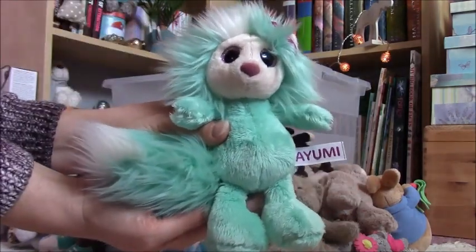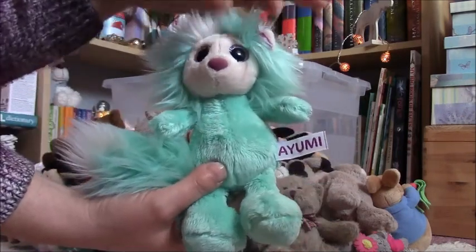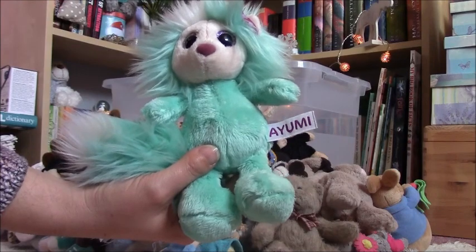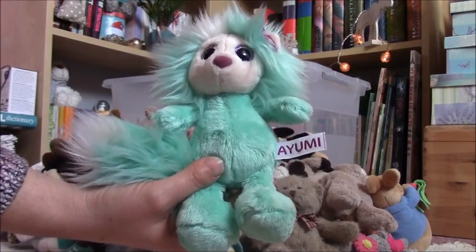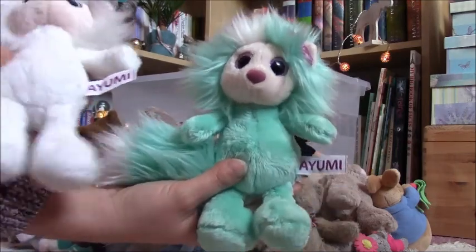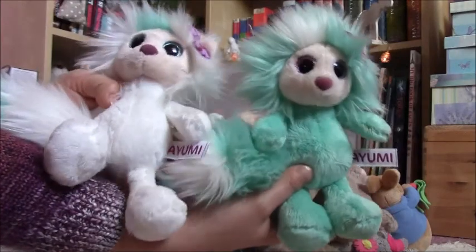This Ayumi collection is quite new. I bought this Ayumi figurine when I was in England and on the way home in Germany. After I purchased this one, I could purchase the white version, so you can see the same color.